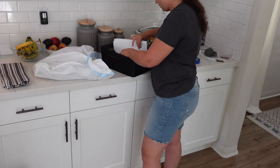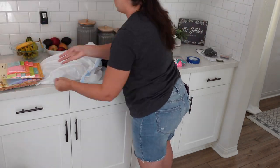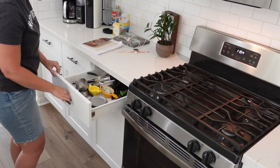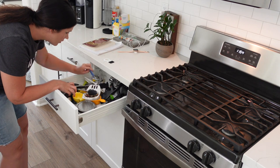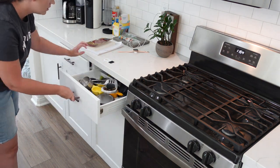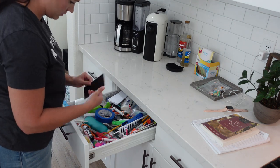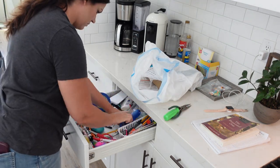There's so much paperwork in this bin and a lot of it is just school papers. I wanted to either get rid of stuff that I didn't need anymore or save it. I am going to be doing a school paper organization video coming up, so you can keep on the lookout for that.